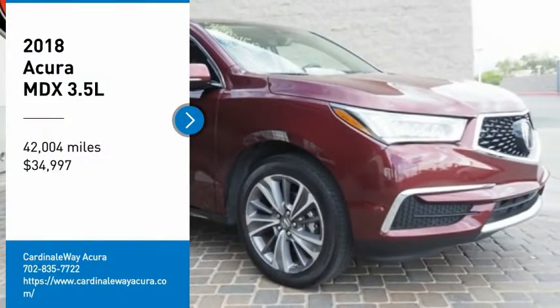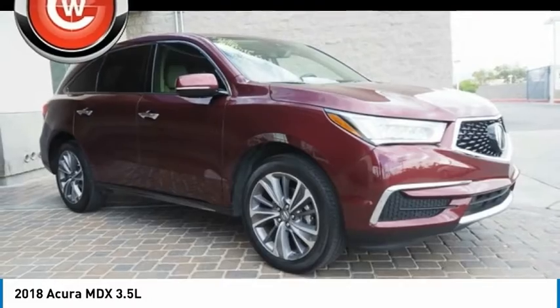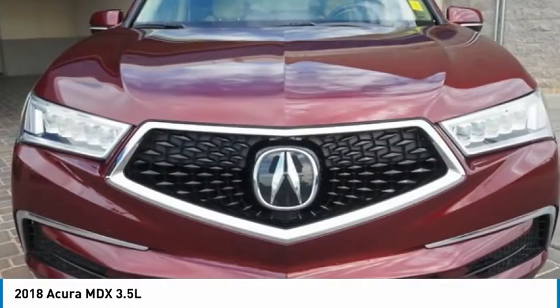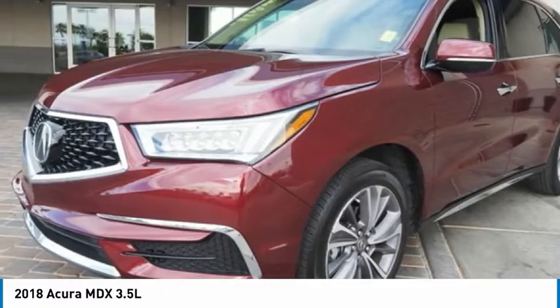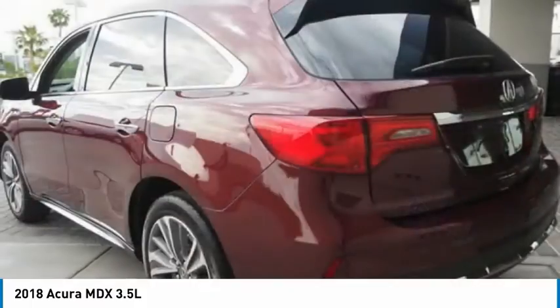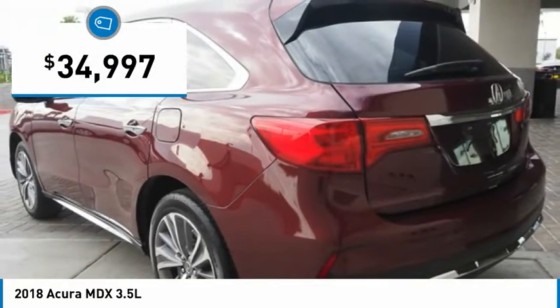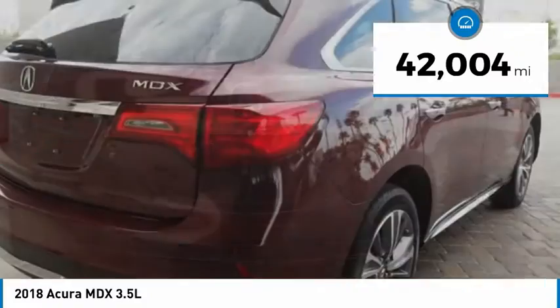Take a ride in the 2018 MDX. The Acura MDX is a wonderful choice if you're looking for a mid-size luxury crossover SUV, thanks to its high safety scores, a strong engine, all-around utility, and capable handling, and is priced below $35,000. This vehicle has less than 45,000 miles.